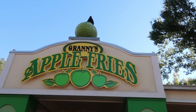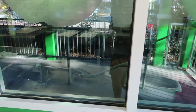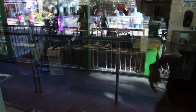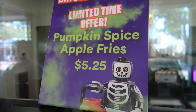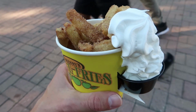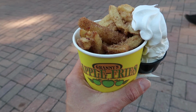Which leads us right over to Granny's apple fries. Let's get some pumpkin spiced apple fries. Oh, you can see all of the equipment inside as to how they make the apple fries. There's like the apple breaker. There they are, all dusted, and they pop them in the fryer and make apple fries. There it is, that's what we're getting. And they're a little bit cheaper than regular apple fries too, right? Oh no, they're the same price. They don't look any different than normal apple fries. They might smell a little different. Hold on, let me smell them. Oh yeah, they smell like warm apple pie.